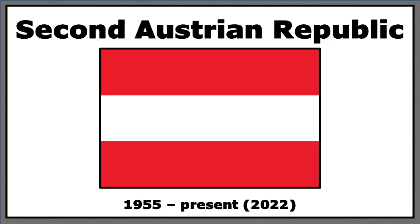1955 saw the return of an independent Austrian state when occupying powers ceded the territory after the Austrian State Treaty. On that day, Austria was declared to be permanently neutral, and that government and policy remain intact to today.